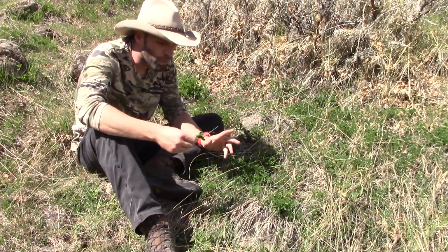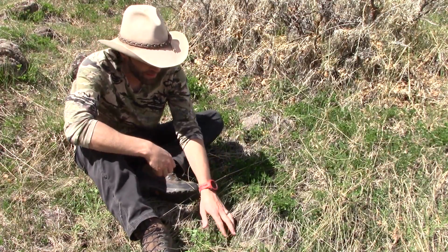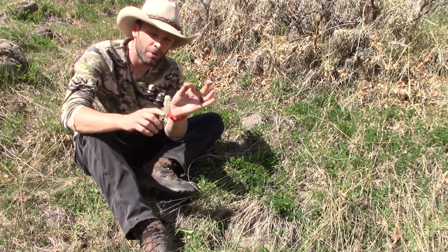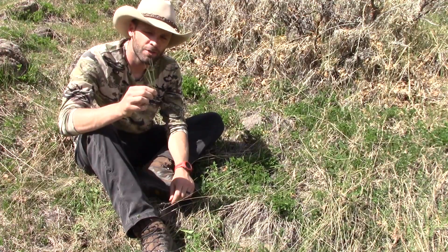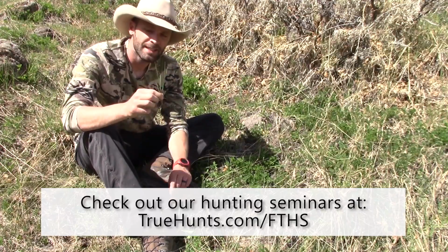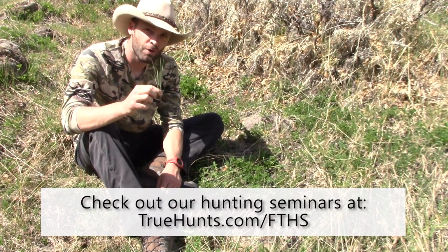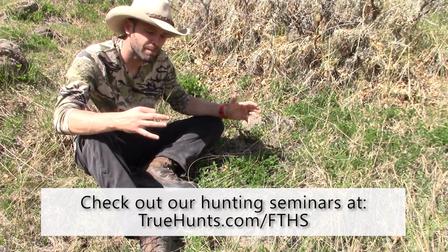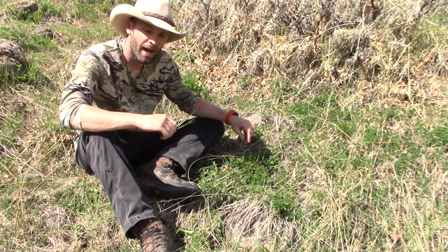Those sort of forbs are what a deer focuses on and needs, okay? Mule deer will eat these little grasses, probably to about that length. But after that, they're too mature for the deer to process and get enough nutritional value out. You will see elk eat grasses that are far beyond this growth level, and the reason is their stomach and whole digestive system is large enough to get the nutritional value out of more mature grasses, okay?